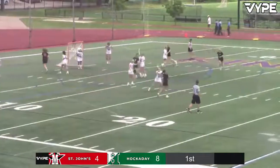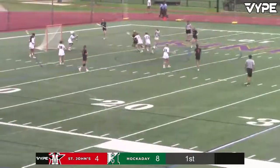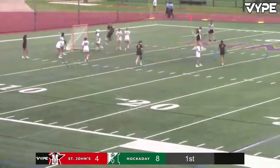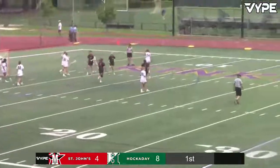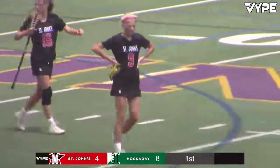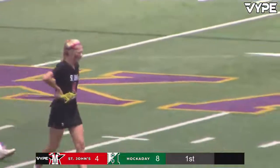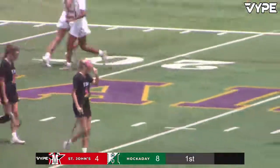You are 20 seconds. Now's the time to make the move if you're St. John's. She's going to force it in there. That was outstanding lacrosse because she had to get the ball. She was down to 16 seconds. Force it inside the 8 and a goal. Number 9 again, Alexa Christensen for St. John's. Very important goal there, 8-5. A little bit of momentum maybe going into the half.